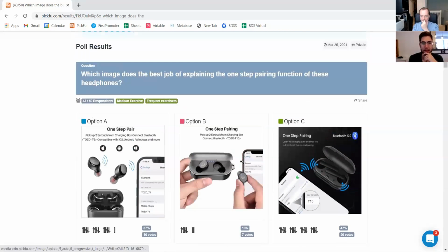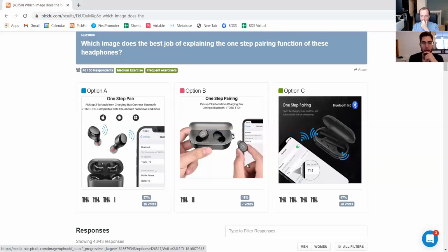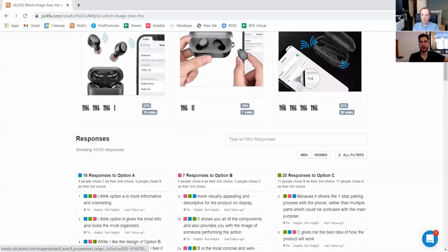I don't necessarily care so much about what is the winner. I want to figure out why the ones are winning and what I can learn from that. I also want to reiterate that, theoretically, we're trying to target people who are using these headphones for working out. So it's only showing this question to people on our panel who have either medium or frequent exercise tendencies.